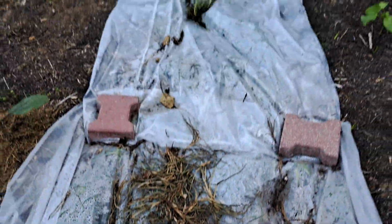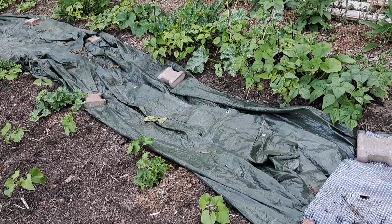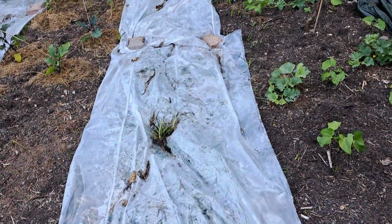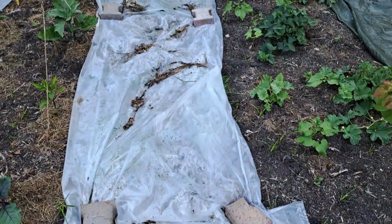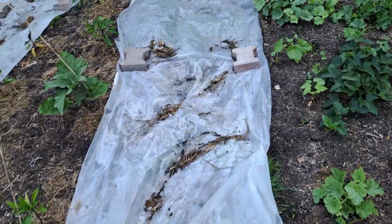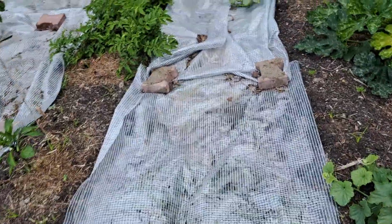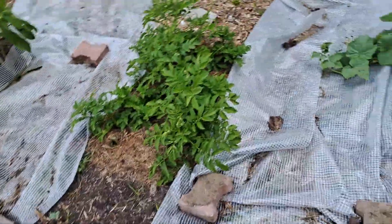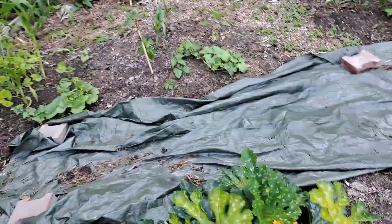I have some transparent plastic and some plastic like that, which will exclude pretty much all light. And it will be interesting to see the result of the different types of plastic that I've used. And of course it gets really hot in the summer at the moment, so it should really heat up the plants and the soil and probably kill the plants to a certain degree, maybe the ants as well.